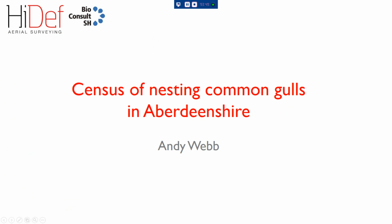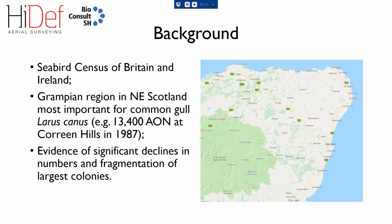Great. There you go. Say 5 minutes or so. Okay, what I'll do is go through this very quickly because it overlaps quite a bit with the principles that Alex was putting across. Same idea. What we're trying to do here is a census of the nesting common gulls in Aberdeenshire. I'm the regional organiser for the latest UK-wide seabird count. It's a very important area for common gulls.